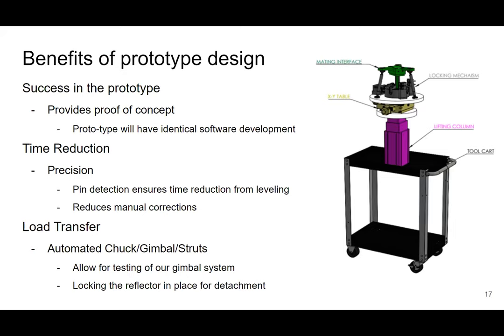For the electrical aspect, the critical path is showing that our pin detection can autonomously calculate and execute corrections. I will now pass it on to Nick, who will talk about the components for the technology demonstration.